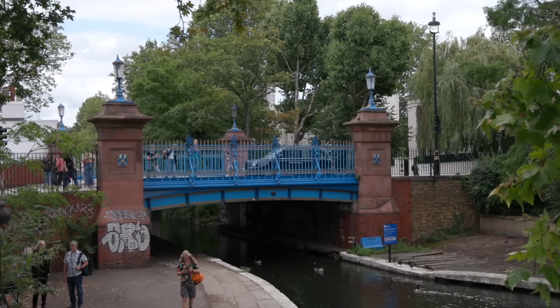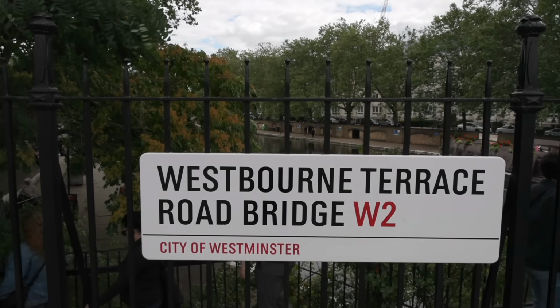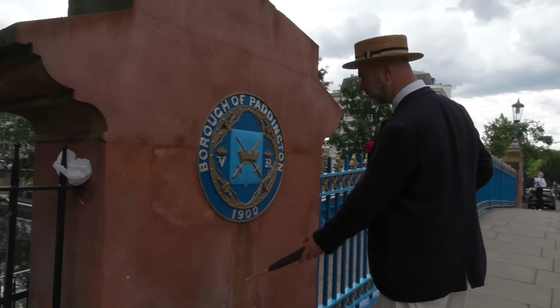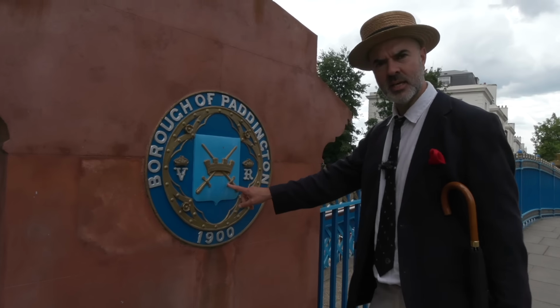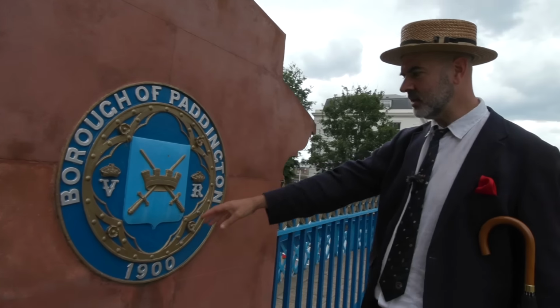Okay, we've just arrived here at Westbourne Terrace Road Bridge. The Borough of Paddington. So, this doesn't look quite the same as the other crest of the Borough of Paddington, which is on the other bridge. But look at these from 1900.